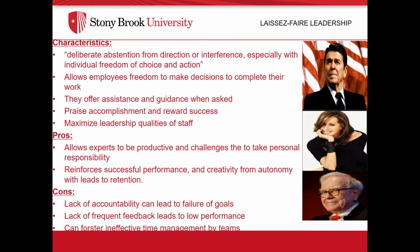The cons of this are that sometimes there's a lack of accountability, which can lead to failure to achieve your goals. And if the laissez-faire leader is not giving constant feedback on low performance, you will likely not achieve your goals. And with multiple people working on their goals, you can also foster ineffective time management by teams because everybody's working by themselves.